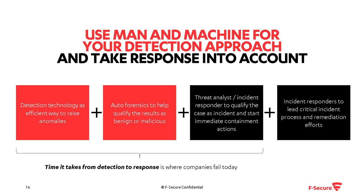So we look for known badness, but we also look for unknown badness. So it's kind of a combination of both. And then we have a lot of auto-forensics technologies to help to qualify the results as benign or malicious. Just to give you one example, so what do we actually mean?